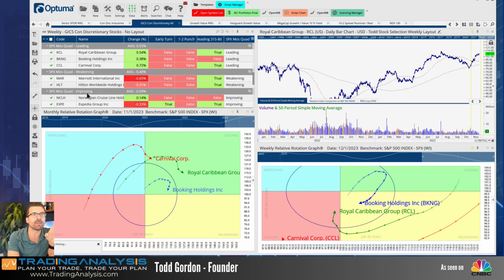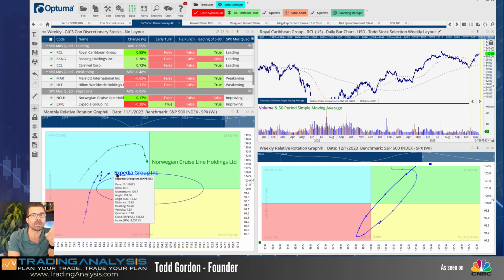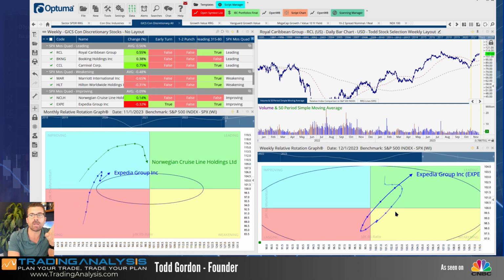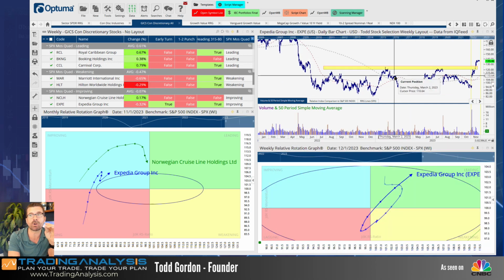And then the one that I find most interesting in the monthly improving right here is Expedia. And then look at the crazy hook it's done here on the weekly. There's a lot of momentum in that move. And if you look at the price chart, breaking up through 125 in Expedia, this guy is looking very solid.